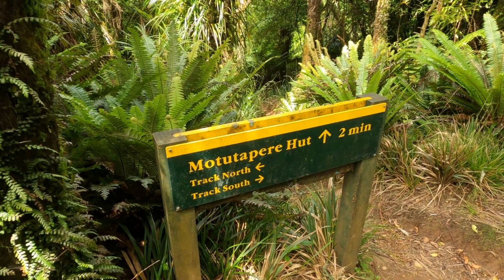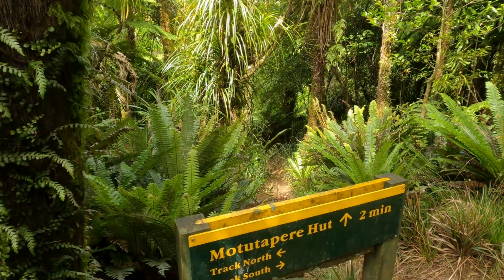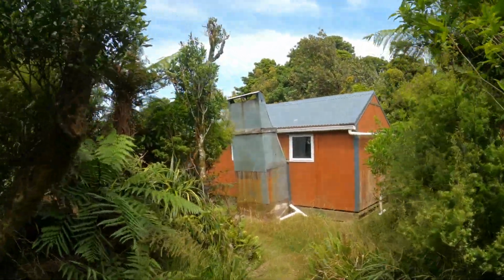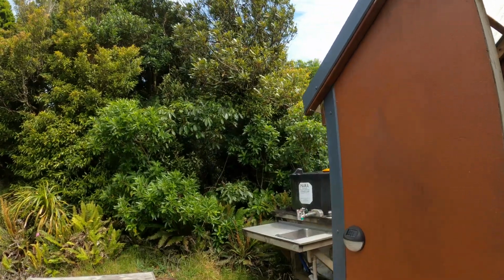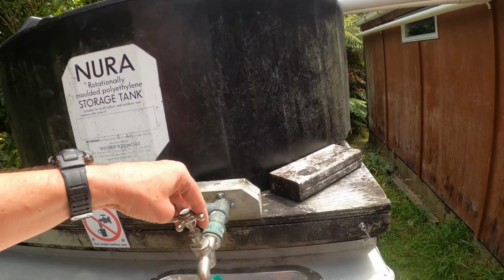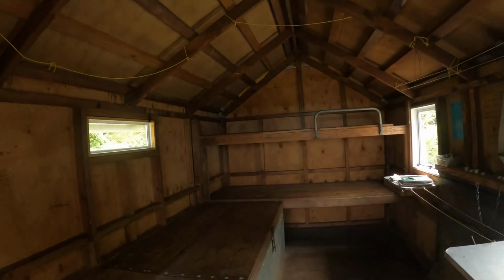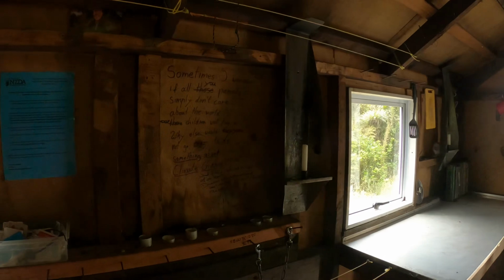Okay, here's the turn off to Motutapuri Hut. It's down that way. I'm going to pop down there and have a look at the hut and get a top up of water. Okay, Motutapuri Hut. I hope there is a water tank with some water in it here. Yay, success. Yeah, nice little hut. Cozy, be a good place to stay.